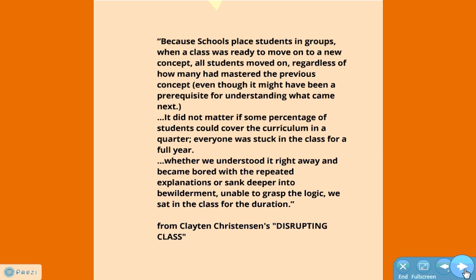So this isn't my idea. Clayton Christensen, again, writes, because schools place students in groups, when a class was ready to move on to a new concept, all students moved on, regardless of how many had mastered the previous concept, even though it might have been a prerequisite for understanding what came next. It did not matter if some percentage of students could cover the curriculum in a quarter. Everyone was stuck in the class for a full year. Whether we understood it right away and became bored with the repeated explanations, or sank deeper into bewilderment, unable to grasp the logic, we sat in the class for the duration.